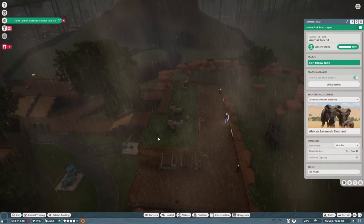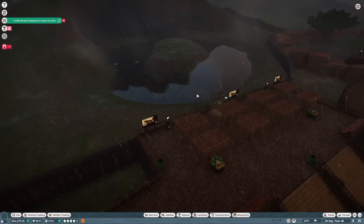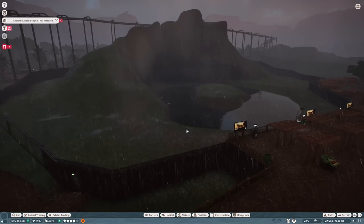You have a nice Christmas talk on the lions, and they can throw food in, which is so cool. And this is all set up other than that, so that's good. We've got all this ready. These are just like generic education stands, the paw prints, but they are very thematic. And it is now hosing down with rain, which is really great. We don't have a challenge reward. I don't know why it's saying that we do.